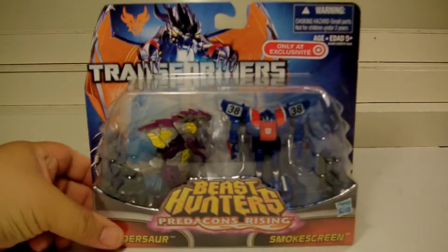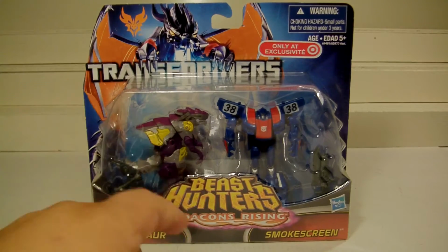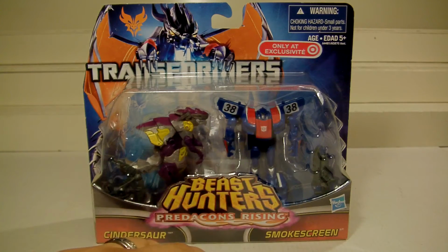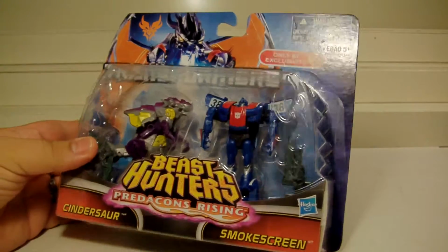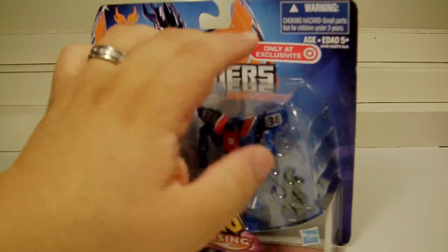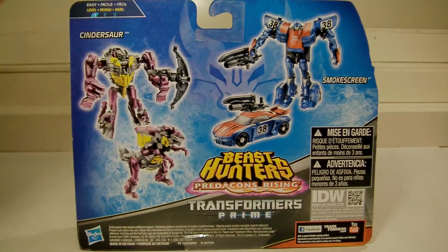And last but not least, I also picked up this little 2-pack here. And this is pretty cool. That's a Cindersaur, which I believe his name is Blight, for the Abominus collection, or the loose versions, I should say. And then obviously Smokescreen in his original G1 color. So that's really cool. I don't think I had any Smokescreens. As a matter of fact, I'm pretty sure I don't have any Smokescreens. So at least if I have one, I have the G1 version, which is pretty nice. I might have one. I can't even remember at this point.